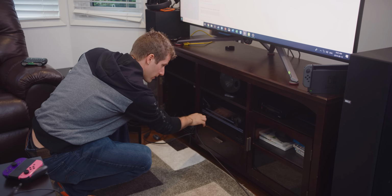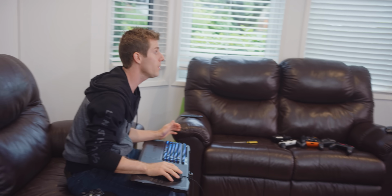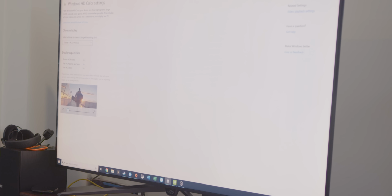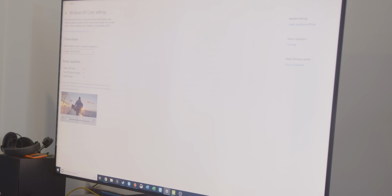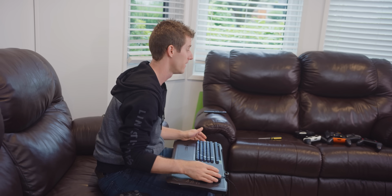So you can see I'm plugged into the aux jack at the front here, and we've got our two displays cloned, and actually everything here looks like it's gonna go just fine until we go into the Windows HD color menu and womp womp. When you're cloning, there is no way to enable HDR.